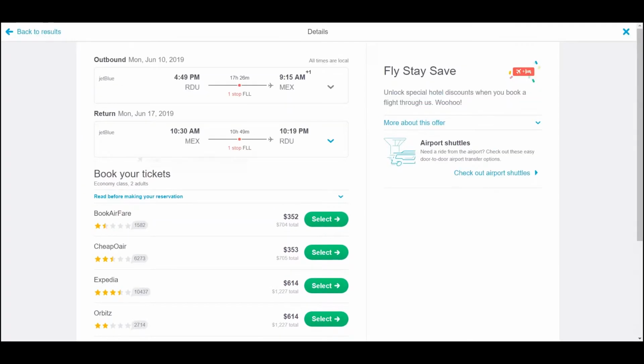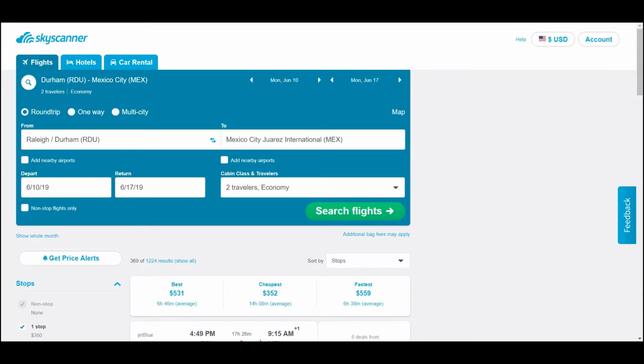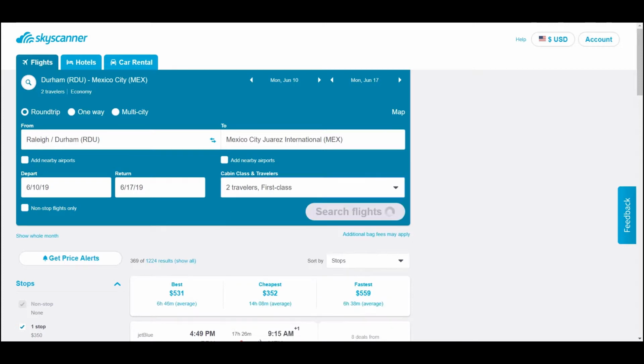And like I said, it's sourced through. You could go back. Let's go back. You could change it to whatever you want. Say that you want economy, premium economy, business class, first class. I hope one day to get the first class and stay there. But you have so many options. It is very thorough. It's searching. Let's do first class for 2 travelers.